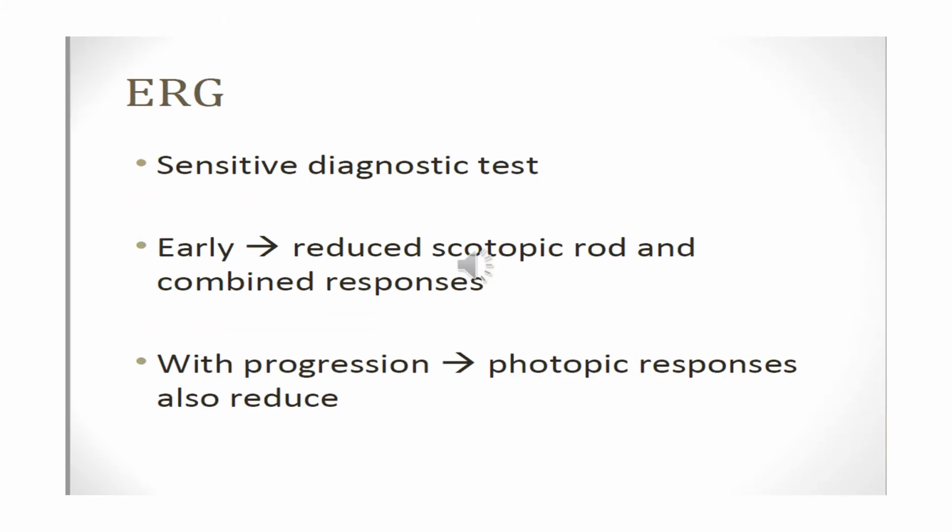So like I told you, ERG is a very sensitive test. So in early stages, even then you can make out the photopic and scotopic responses. There are different test cycles in the ERG, like photopic response and scotopic response. So in early stages, only the scotopic responses are reduced. It is mainly because of rods, and with later stages, when there is progression, there is reduced response in the photopic responses as well.